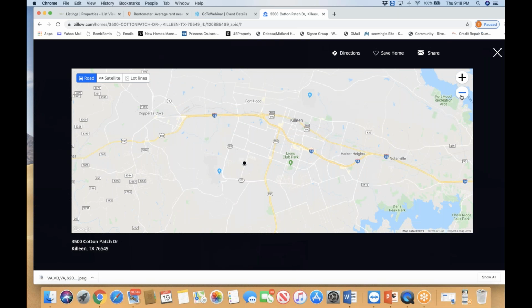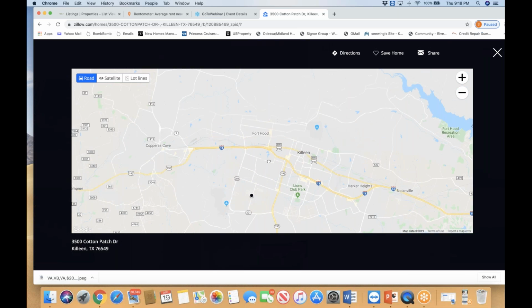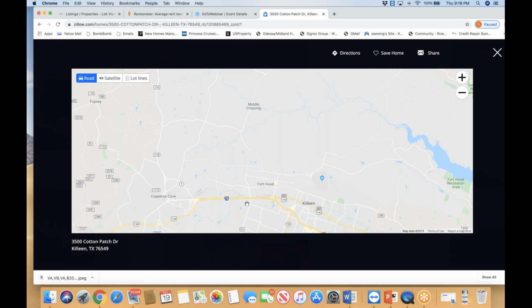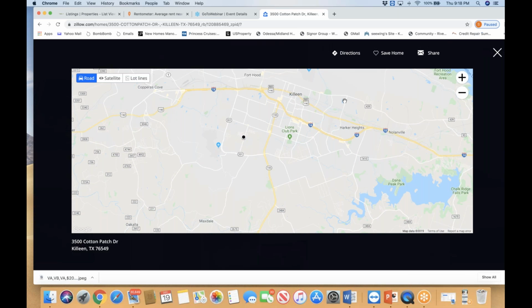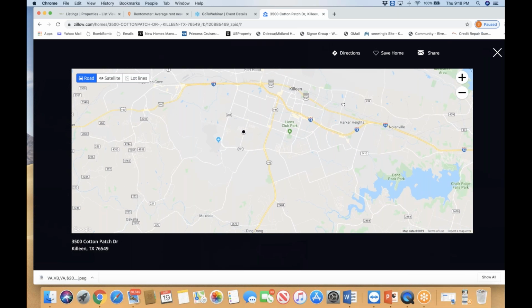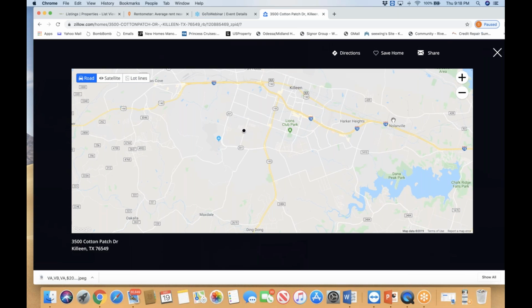So let me look at it from a very high Google Map level. Where is Killeen, Texas? Again, U.S. Army Fort Hood is right over here, which is 5 miles away. Huge. I mean, all this land mass over here belongs to the U.S. government. This belongs to this military base, which is not going anywhere. That's for sure.